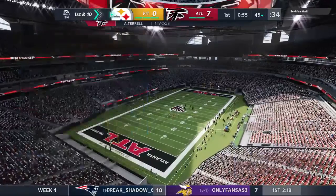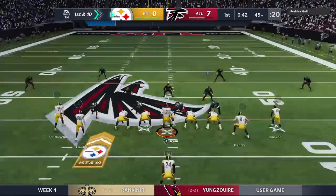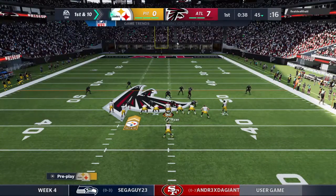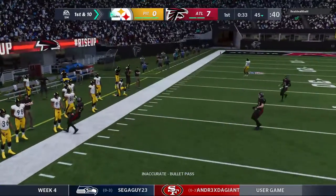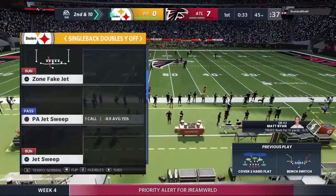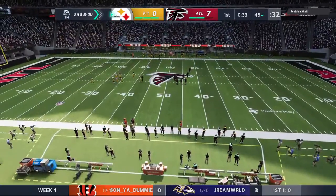First play of the drive going for 14 and also going for a first down. On 1st and 10, it's Ryan. And he whips that one incomplete there. Jarvis Landry, the intended receiver, and that'll bring up second down. That pass just a little bit off. It looked like maybe he tried to force it in there.